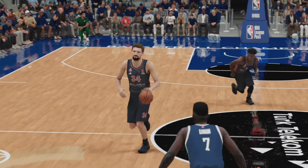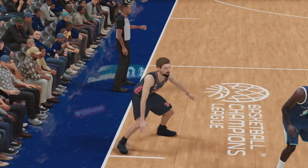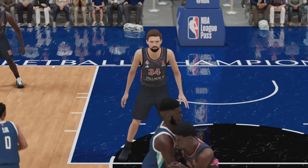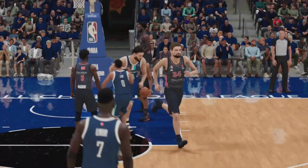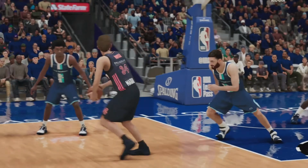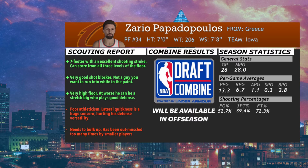The first player we're going to be looking at today is a projected top 3 pick in this year's draft. His name is Zario Papadopoulos from Greece. He is currently playing for Real Madrid in Spain. The last time we saw a highly touted European player play for Spain before entering the NBA, Luka Doncic. Zario here is a 7-footer who can shoot the lights out of the basketball. He's a great shot blocker as well.